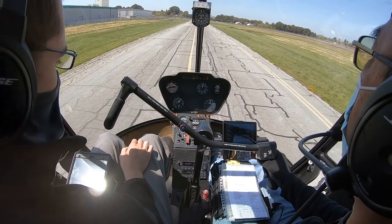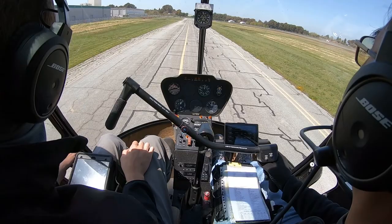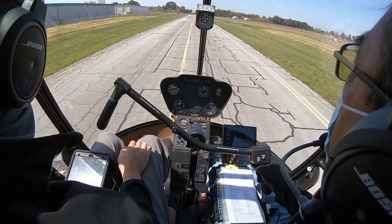Hayward Tower, helicopter 479-0 Hotel, requesting left traffic to spot Charlie. Helicopter 479-0 Hotel, make left close traffic, spot Charlie, clear for takeoff, clear to land. Clear takeoff, clear to land, left traffic, spot Charlie, 479-0 Hotel, thank you.